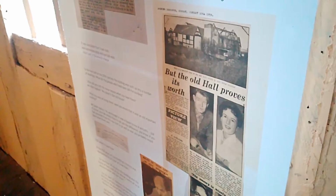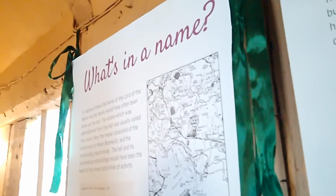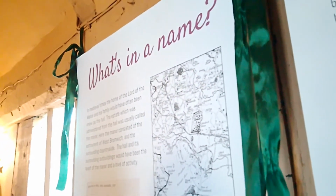It was falling apart then, look, wasn't it? So it was restored, wasn't it? Yeah. Quite straight there as well, couldn't you?